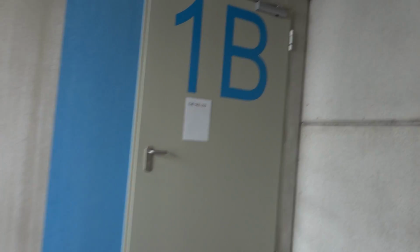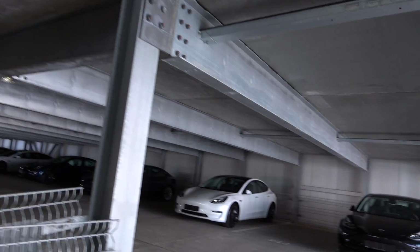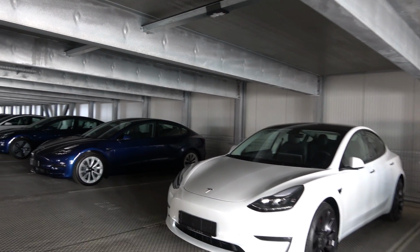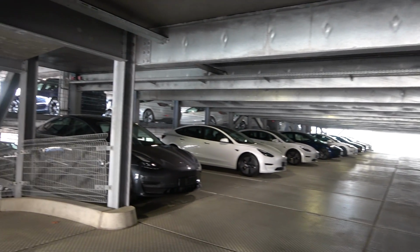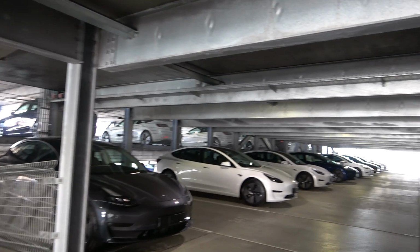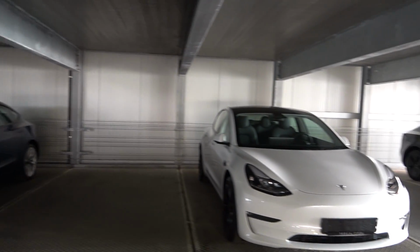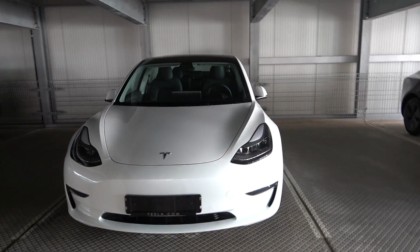Okay, so we have the plates already, and now we're just going to find where the car is standing. Our number is 223. So this is our car, should be open soon. We see much more cars here, similar Model 3 performances, or just long ranges or short ranges. So now we can basically put our plates on and drive this home back.